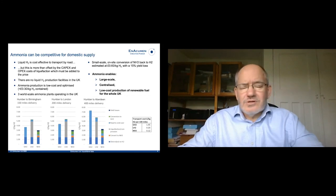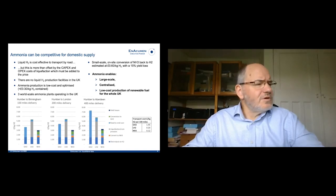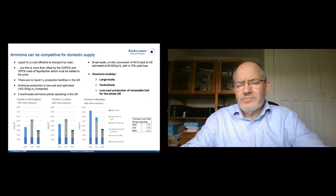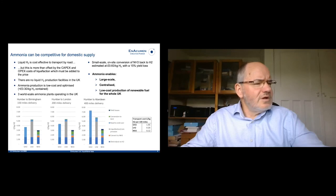The liquid hydrogen plants are few and far between, and they're very expensive to run and to operate. There are no large-scale liquid hydrogen production facilities in the UK. So that's pretty much a non-starter for the UK, simply because you would struggle to justify the business case to anybody to invest in building and operating a liquid hydrogen facility in the UK. As I mentioned on the previous slide, ammonia production is low cost and all optimized over 100 years of operation. It typically costs less than 30p per kilogram of hydrogen in the ammonia to produce that ammonia. And importantly, from a UK perspective, there are already three large world-scale ammonia plants in the UK.